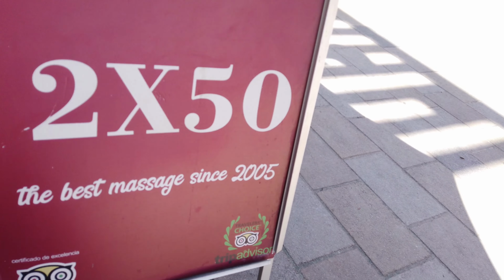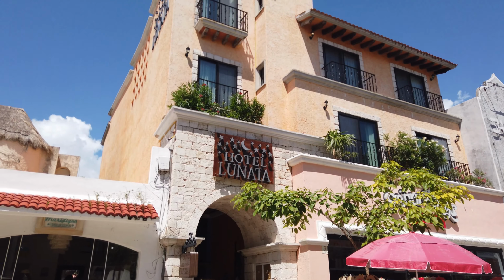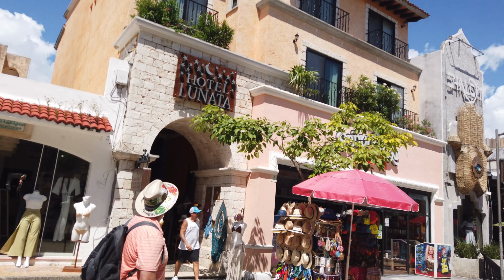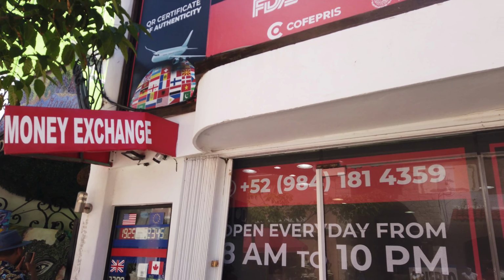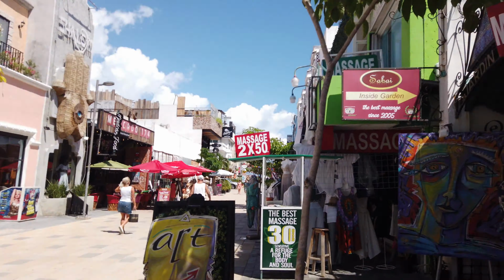The best massage since 2005, and honestly guys, it was good. It's right across the street from Hotel Lonita. So Hotel Lonita massage in between the money exchange. So yes, it was really good, guys.